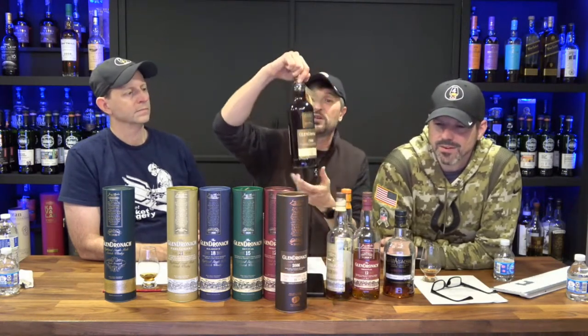Anyway, I've gone through quite a love with hunting these single cask GlenDronach bottlings. They really are unique. And it's really fun to watch, if you get into Facebook with the GlenDronach Appreciation Society and some of these groups, how some casks just take off and some casks don't. These are all individual cask bottlings.